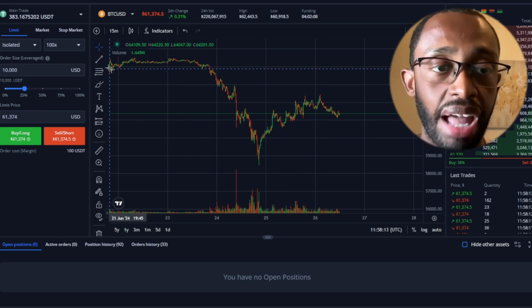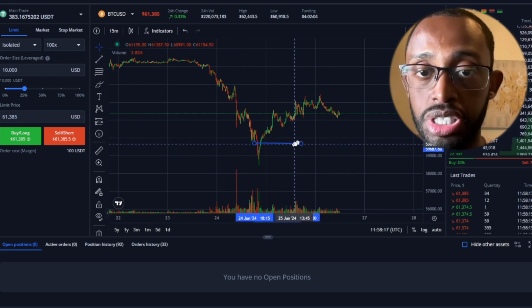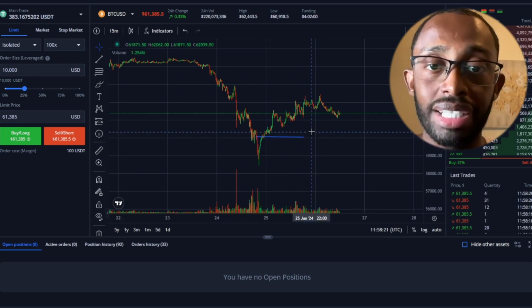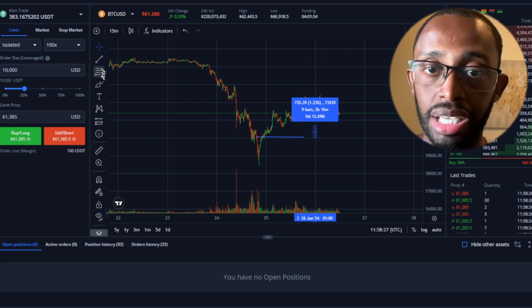So let's do some math. If I was to take a play on Margex and I was to have purchased here, and maybe that's too low. Maybe I had just started with the run up here, correct? And I only shot for a 1% gain. That would be right here, right?